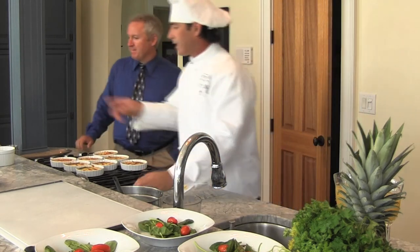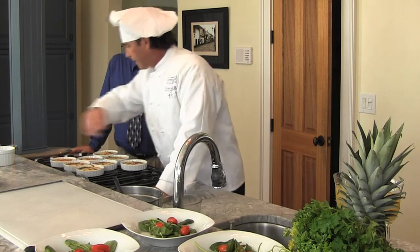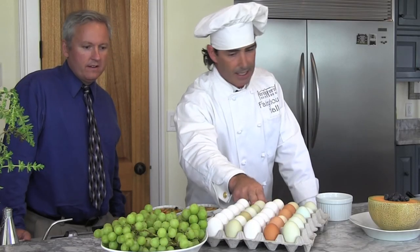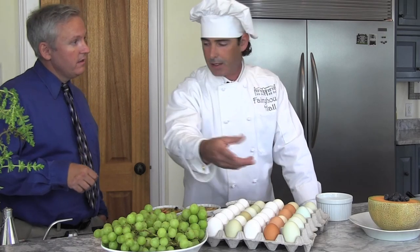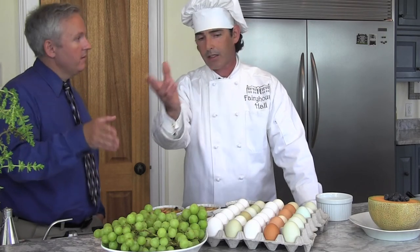One of the important things that I wanted to talk about was the eggs. So if we get a look at these eggs over here, these are not your store-bought eggs. These are eggs from chickens in the back gardens of people's homes. And there's lots of them in Kentucky.